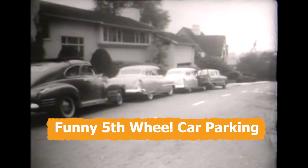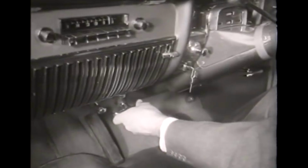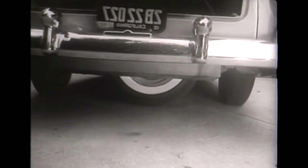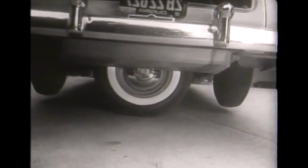The funny fifth-wheel car parking. In the 1950s, there was a car that could almost park itself, known as the Park Car. Invented by Brooks Walker in the 1930s and patented in the 1950s, this innovative vehicle featured a fifth wheel that allowed it to rotate in and out of parking spaces and turn in a full circle.